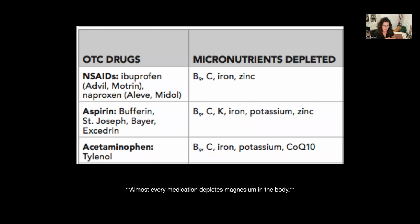Then there's aspirin. That's been around for years and years and years. It strips B9, C, and vitamin K. That's one of the ways that it thins your blood. Vitamin K is your body's natural coagulator, or blood clotter. It's what stops the bleeding. If you're deficient in that, that's how they create the thinning effect with the daily aspirin. It also strips iron, potassium, and zinc. When somebody's depleted of potassium, you can have a host of other problems, muscle cramping, things like that, and that's just one of many.